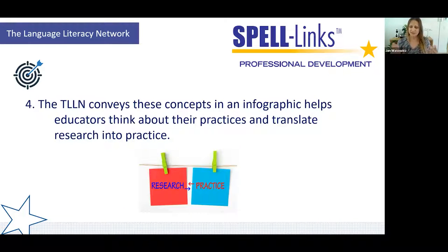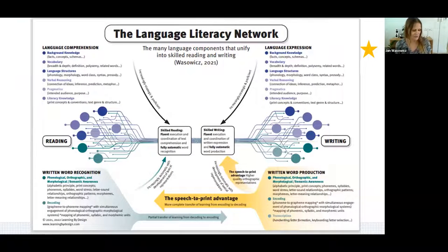And then I wanted to present this all in a visual format that would be useful to all educators, not only to think about their current practices, but to translate the existing research into practice. So it might be reflecting on your own practices and tweaking a few things or adding a few things, because again, a lot of the research has stood the test of time, but we have new research that we want to make sure we are encompassing as well in our instructional methods. So with that, here is the Language Literacy Network.